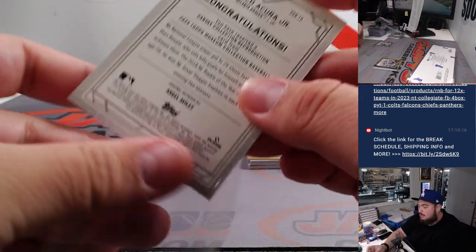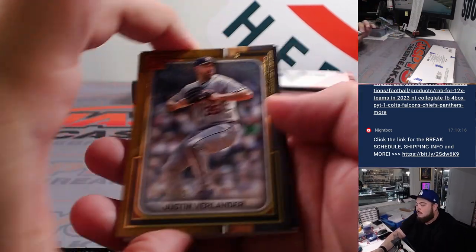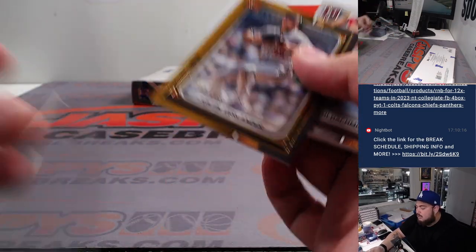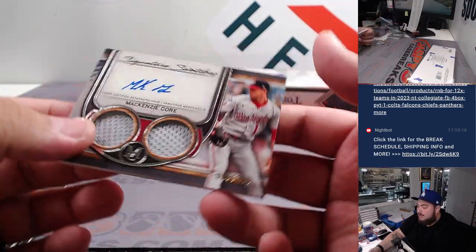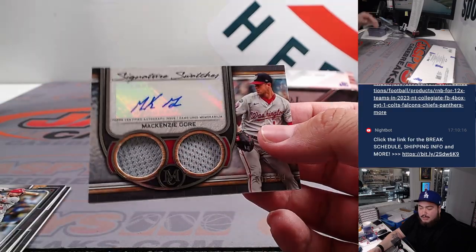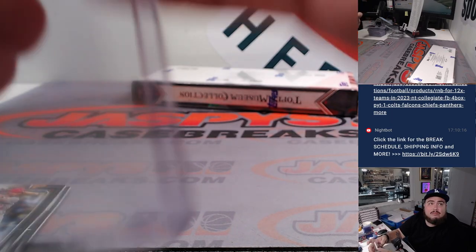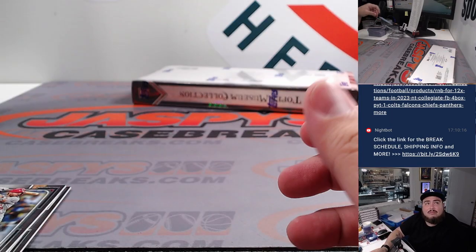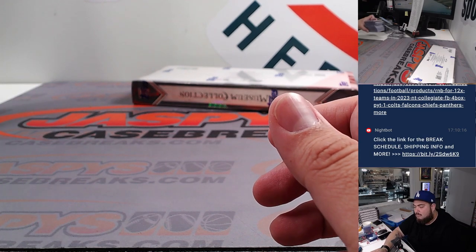Acuna little canvas collection. Justin Verlander to 299. And then a Mackenzie Gore for Washington, 7 out of 299, going to Mark L. All right, last box here, guys.